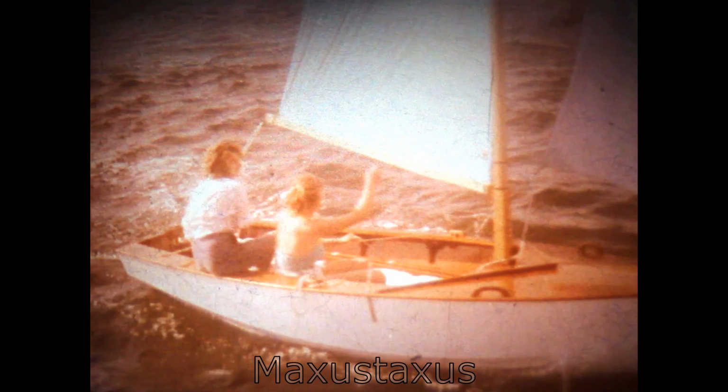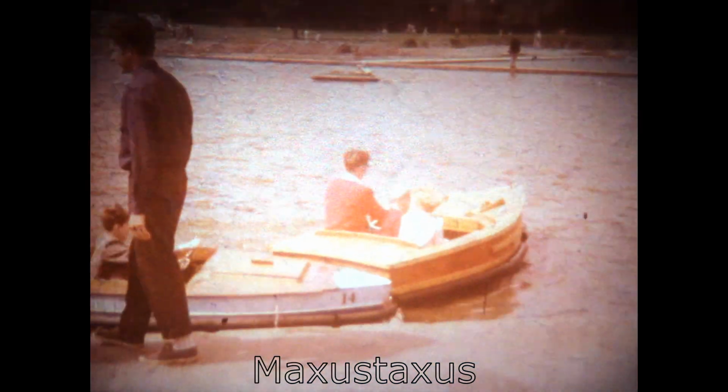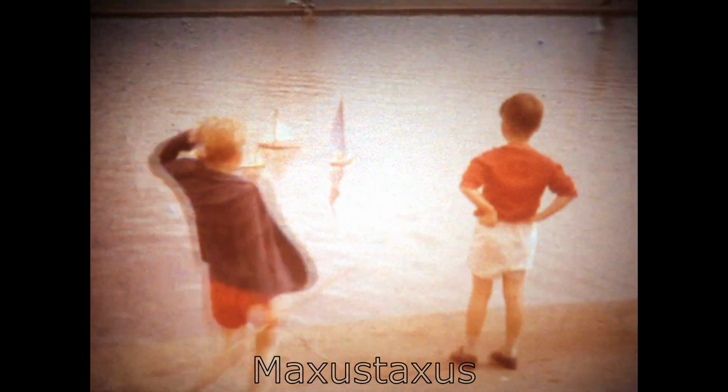Let's get back to Torbay, where there's sailing for everyone, from the experienced yachtsman down to the amateur enthusiasts. Would you like to try? No, that's too difficult for me. All right then, how's this? The calmer waters of the lake at Goodrington. No, I want to sail my own boat. All right then, there you are. How's that?